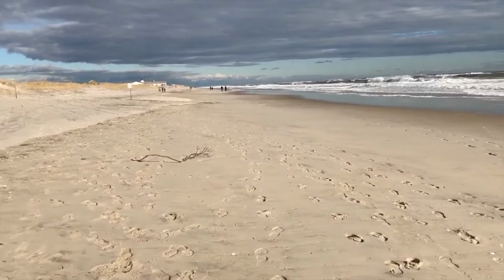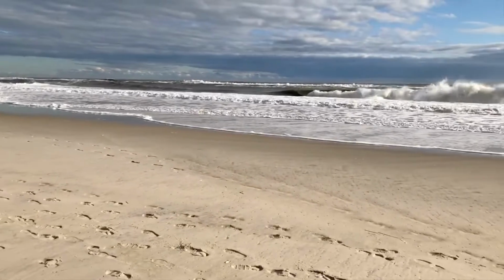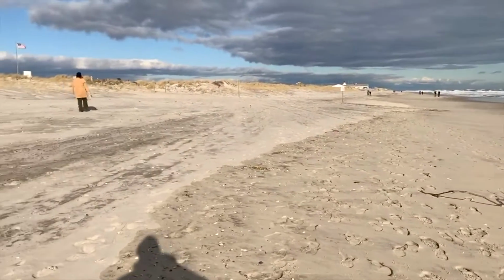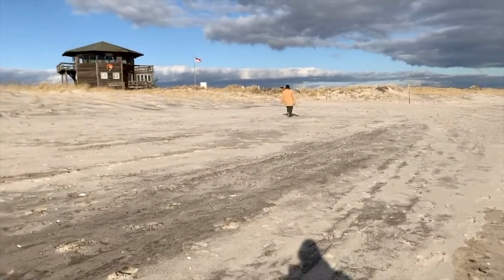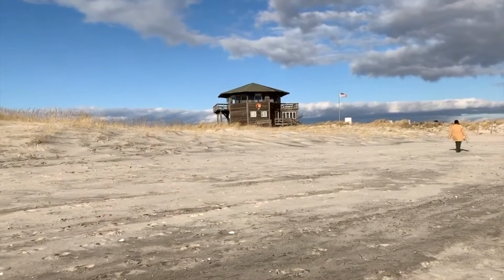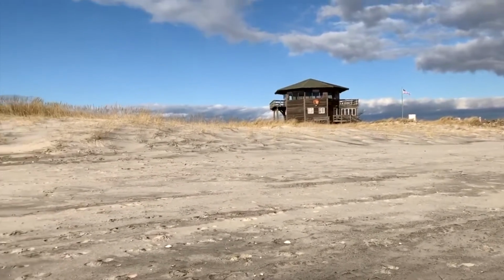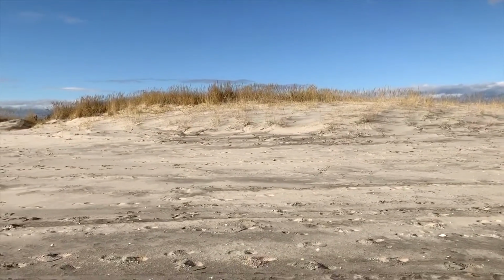Just get up a little further so I don't get sandbagged by a rogue wave here, because I want to turn around and show you the dunes and the visitor center and the ranger station here. Okay, that's looking at the visitor center, ranger station. This is to the north. Here you see the primary dune line.